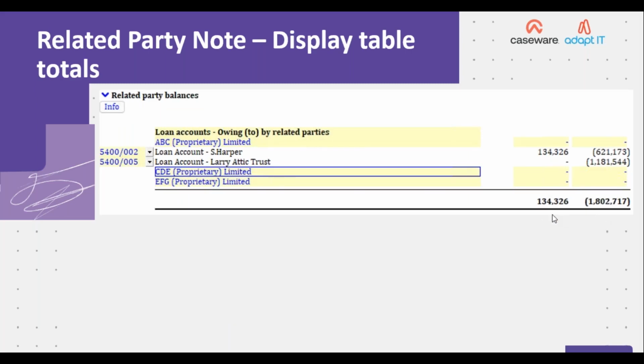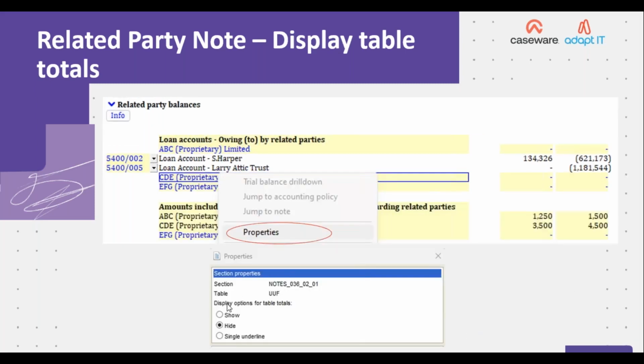So you can try it on your side as well. You're welcome, Jason. You can try it, right-click properties, select display options on the top part of your properties menu, select the show option.